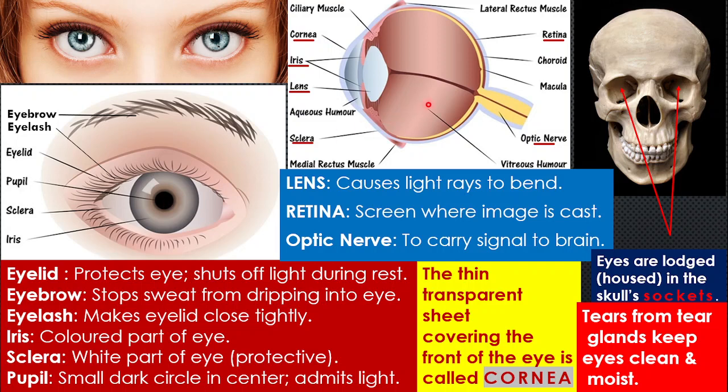Now inside the eyes, only those which are underlined with red are actually in the syllabus, and other parts are not in the syllabus. Cornea, the front transparent part through which light will enter. Iris, the colored part. Lens, that is a lens which will bend the light rays. Sclera, we have already said, the white part of the eye, protective in nature. Optic nerve, it will send the signal to the brain. And retina, the screen on which the image is formed.